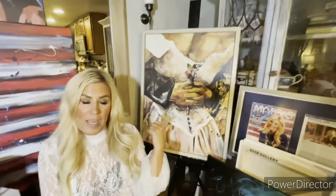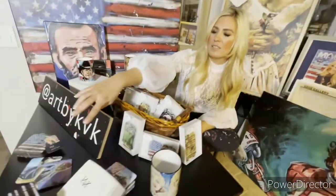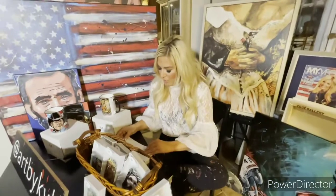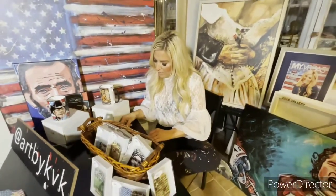I have a painting of a pig that I love. My motorcycle painting that's on the coasters, that's over here. And some of my live paintings, like the Secretariat, my Capitol building that I did, and my flag painting has been a really fun one for me too.